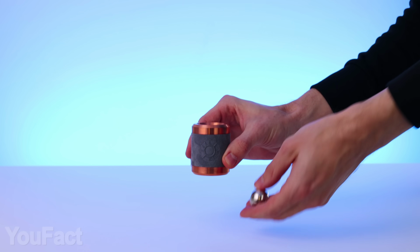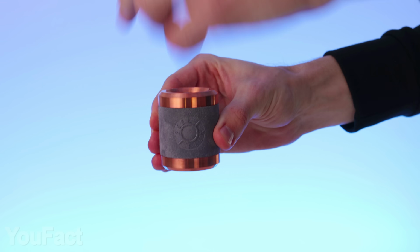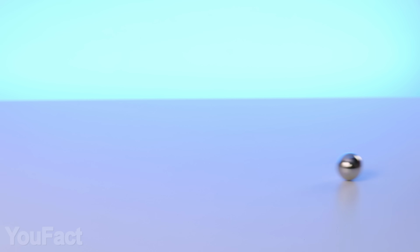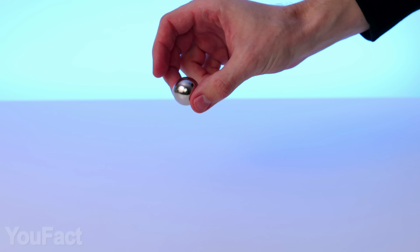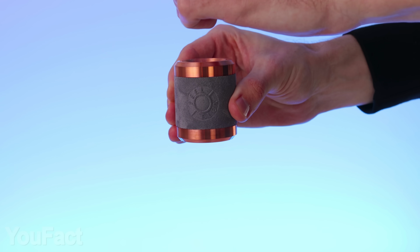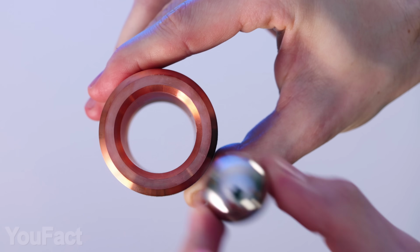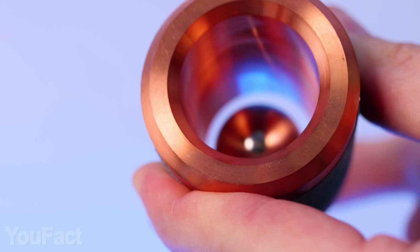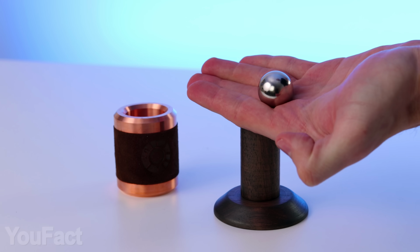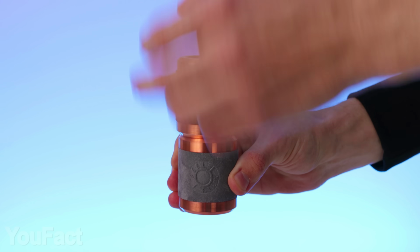Wait, what? Let's take a closer look. Is the ball sticky? No, seriously, how does this work? It's physics, baby. There's a little secret. The ball is actually a super strong magnet. When we throw it inside the copper tube, Lenz's law comes into play. That is the magnetic braking force generated by an electric current induced by the movement of the world's most powerful magnet ball inside the tube. Awesome! Now let's make a tower out of two tubes and throw the ball once again.